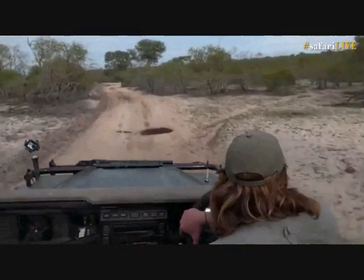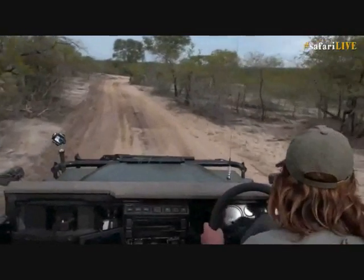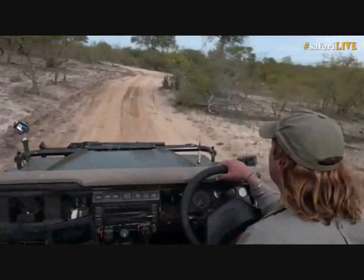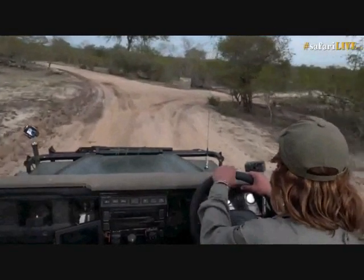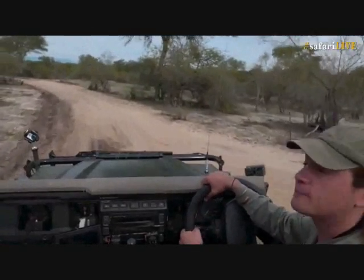Now, I wonder who's going to see the first woodlands kingfisher. We're now going to start scouring the central region of Arathusa for the world's heaviest flying bird, the Kori bustard. While we do that, let's go see what Jamie's doing back on Djuma.